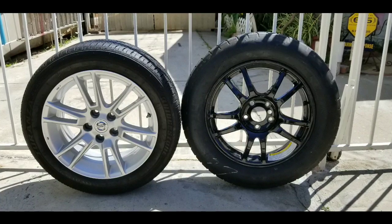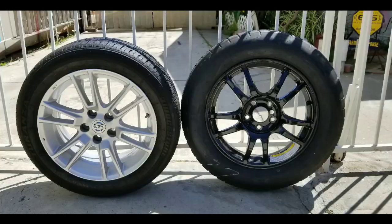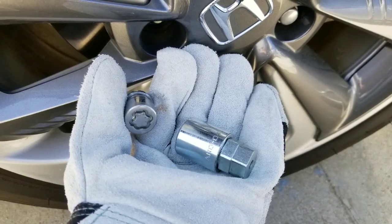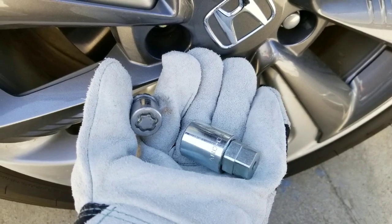I love the design of these spare tires. They're really beautiful. It's better than steel tires that I've seen before. I do have all the fun parts and accessories listed below in case you want to find parts and accessories for your Honda, like these wheel locks and stuff.